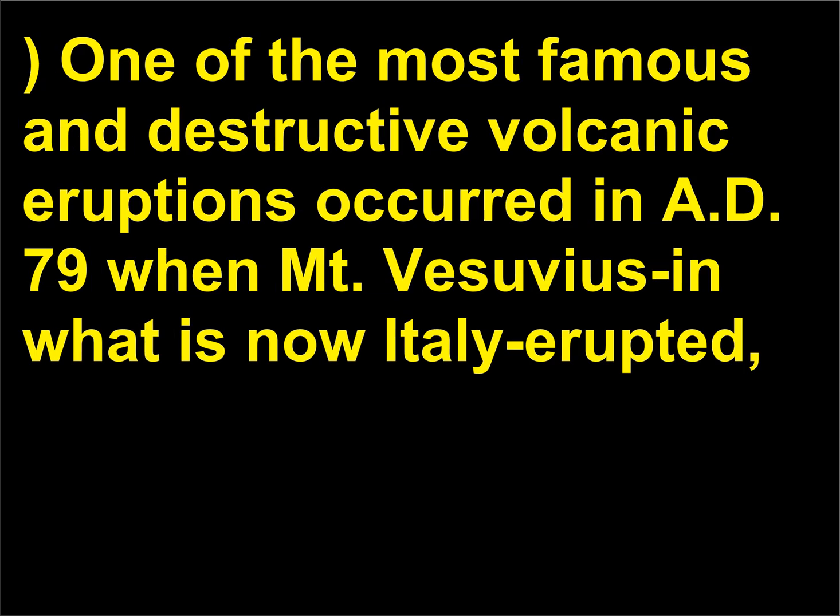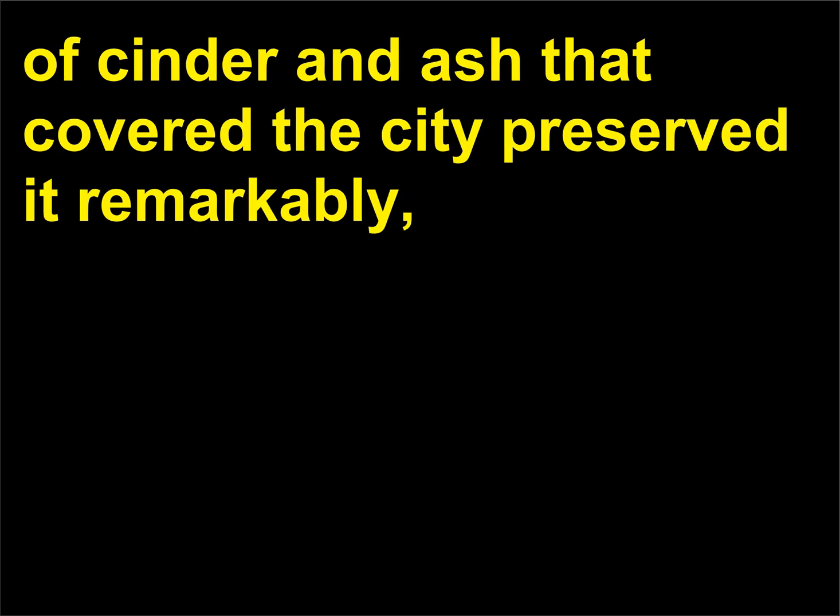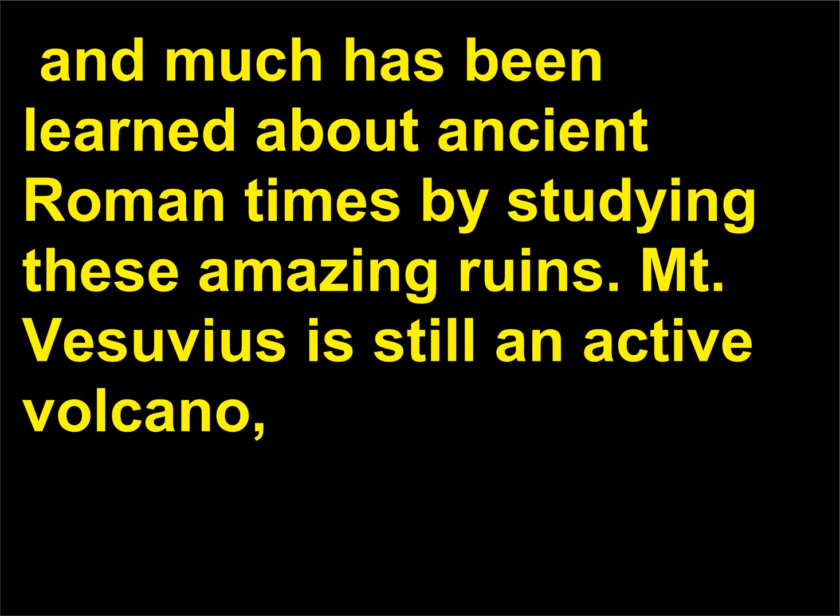One of the most famous and destructive volcanic eruptions occurred in AD 79, when Mount Vesuvius in what is now Italy erupted, destroying the important Roman city of Pompeii. The great cloud of cinder and ash that covered the city preserved it remarkably. And much has been learned about ancient Roman times by studying these amazing ruins.